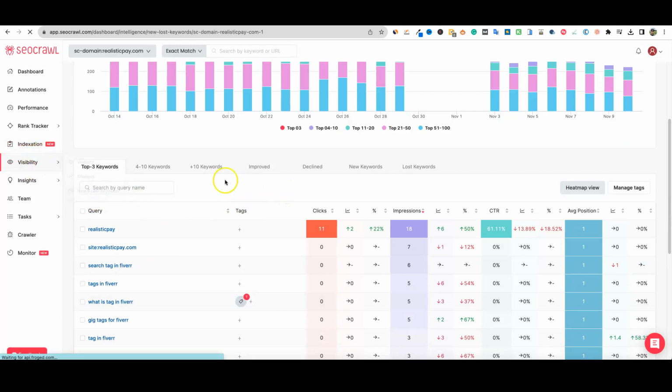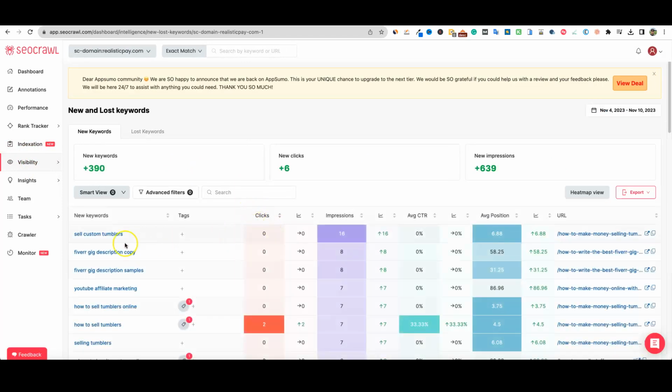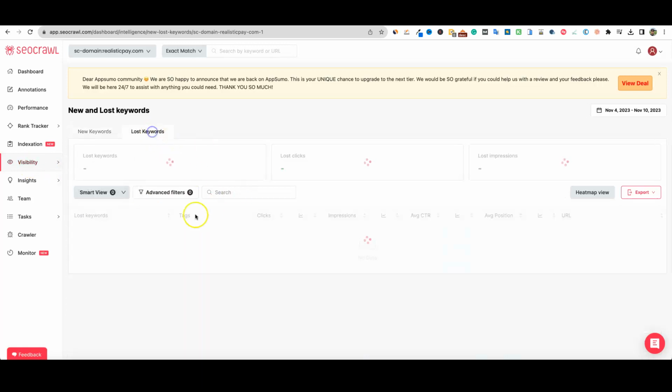You have your new and lost keywords report right over here as well. So what new keywords are showing up for your site? We have plus 390 new keywords right over here. And this is a great way to see these, that if you're getting high impressions over here, no clicks, a lot of times they're just keywords that you need to go in and add to this page. This page is ranking. This is not in your H1 title or H2. You can go in and add this. So these are a great way under visibility to get some quick wins for your site.